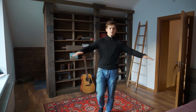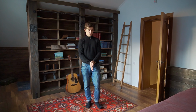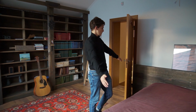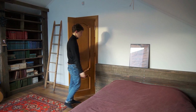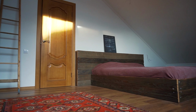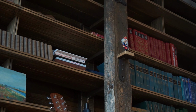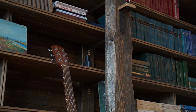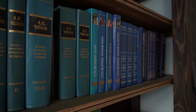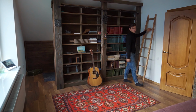This room we decided to zone a little bit because it was initially very large. So to make it more cozy, we made a bed with wood. We put an old rack, which gives authenticity. Bookshelves with old books. So there's a lot of unique and great decor.